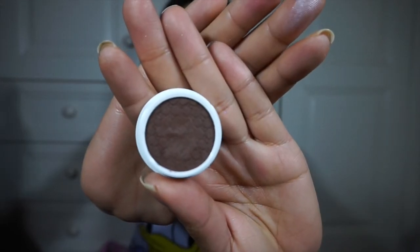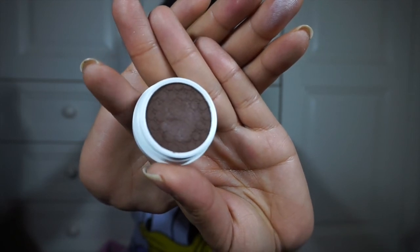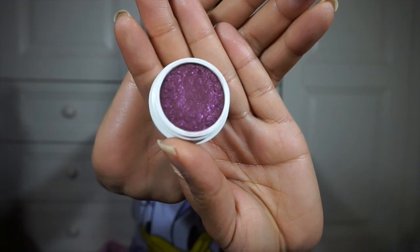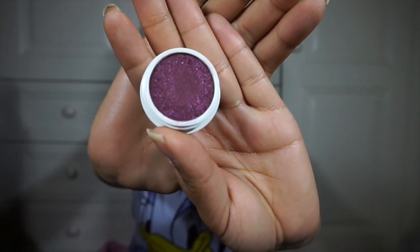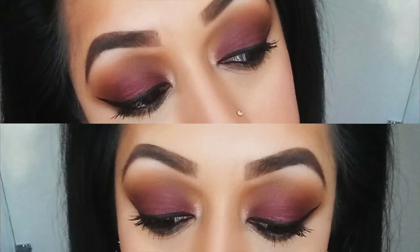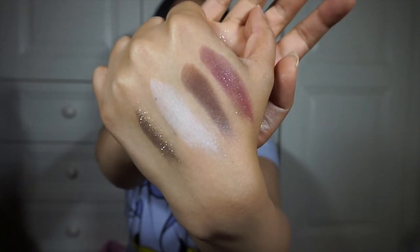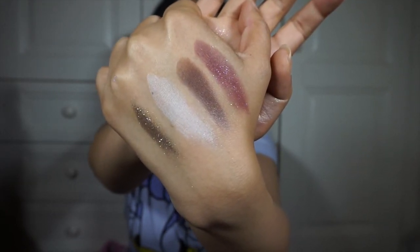This deep brown shade is called Farah, and it's a matte. Obviously great to use for contouring in your eyes, the outer V area, smoking out your look. Finally, this one is called Lectra. It's a deep burgundy with pink and violet glitter in it, and it's a metallic. This is my favourite out of the bunch of them. As you can see, all 4 of them are very Southeast Asian inspired. But obviously anyone can wear it.